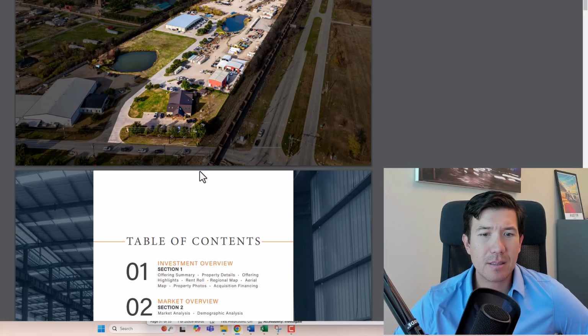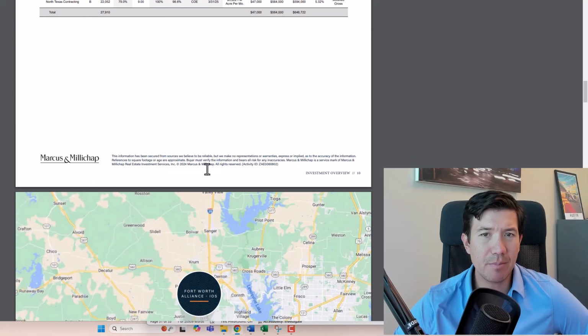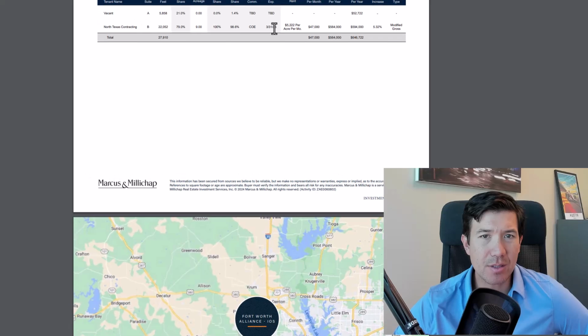So let's go back to this, because this is important. This is pretty common when you've got multi-tenant IOS trying to figure out what's going on. So this lease is expiring at the end of March, so that's coming up. You've got to figure out if they're going to be renewing. They're paying $50,000 a month. That's pretty steep, that's a big check size.